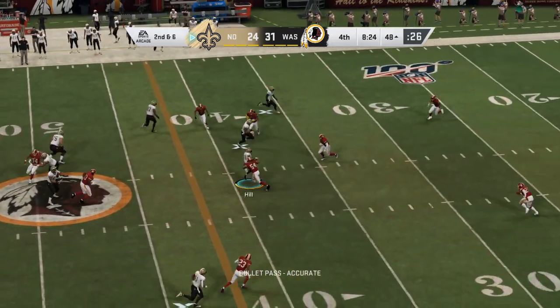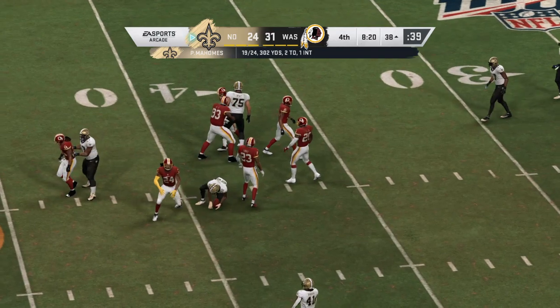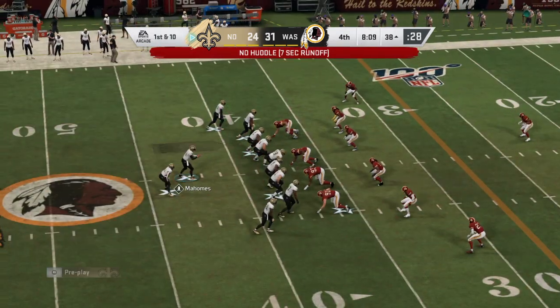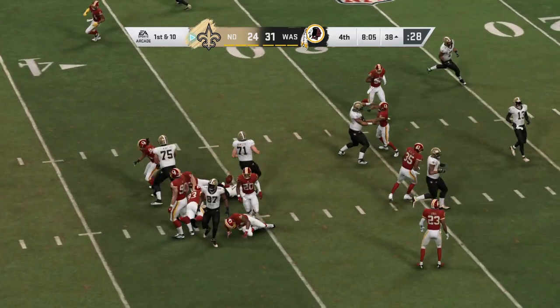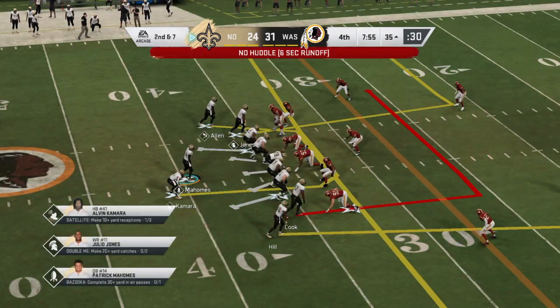From just shy of midfield, Mahomes, it's Hill, complete. And they're going to have another 1st down here as the tackle's made at the Redskins' 38-yard line. Now a 1st down carry. It's Kamara. Give him 3 on 1st down. It'll set up a 2nd and 7.